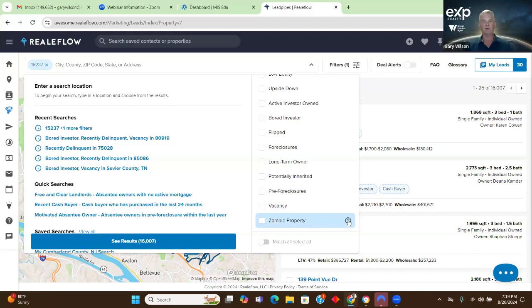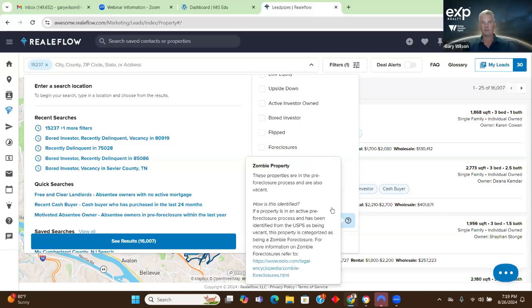Zombie property, I always want to turn this on because people say, what in the heck is zombie property? Let me go back here. These properties are in the pre-foreclosure process and are also vacant. So people have given up. We used to call that just leaving the keys for the bank. The people would literally put their keys on the kitchen counter, and eventually the bank will send some inspector by and they'll see the keys.